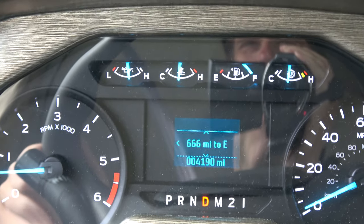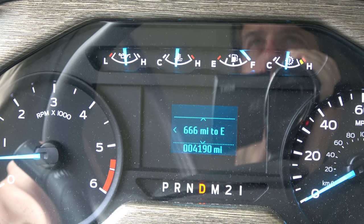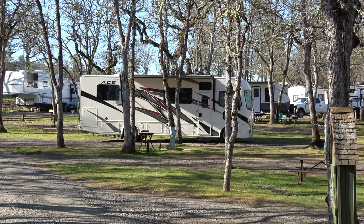Six on a full tank, so it's massive, but very expensive. So yeah, great trip, loved it.